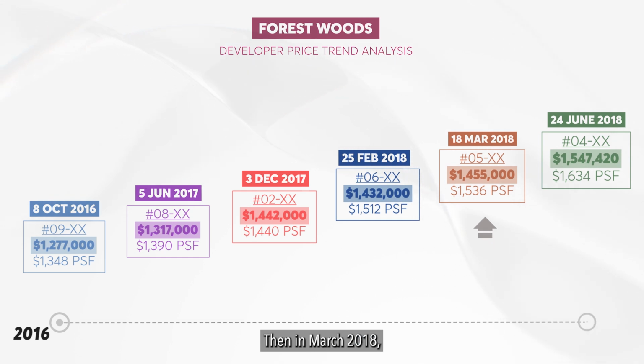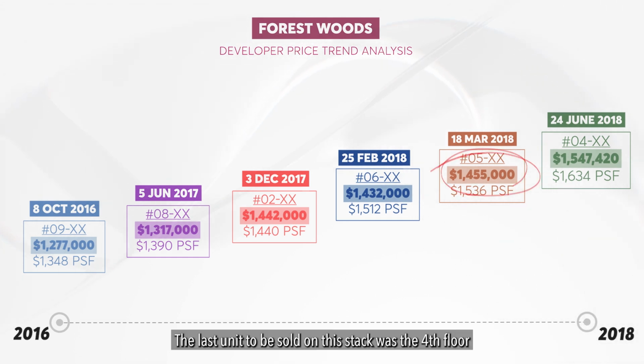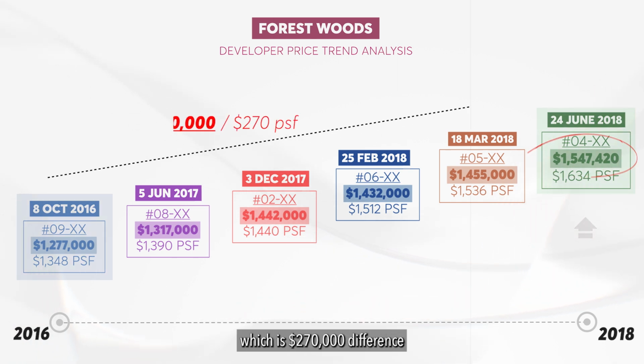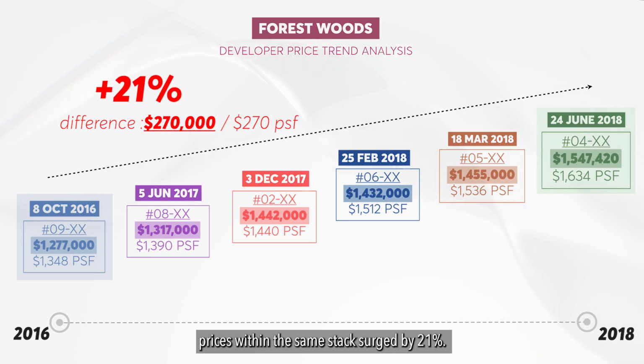Then in March 2018, 5th floor was sold at 1.455 million. The last unit to be sold on this stack was the 4th floor, which transacted at 1.547 million, which is $270,000 difference from the price of the 9th floor unit. In a matter of 2 years, prices within the same stack surged by 21%.